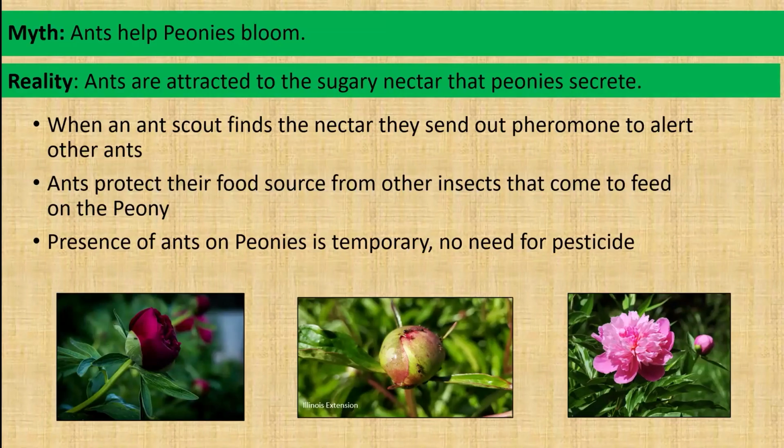The ants are only going to be on that peony temporarily. Pretty soon they're going to finish eating all of that sugary nectar that's available there, and then they will leave. So there is no need for a pesticide. We want to keep that attraction, the peonies and the ants, and that mutual relationship between them. And if you pick a peony and you're going to bring it in the house and put it in a vase and you see that there's some ants on it, just carefully dip it in some cool water, shake the ants off, and then your peony will be beautiful to bring into the house.